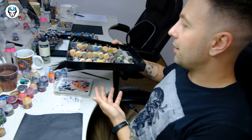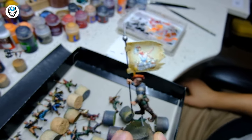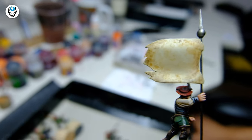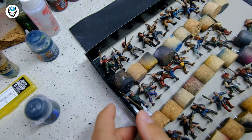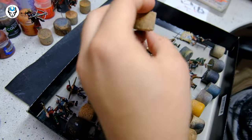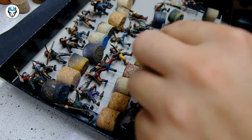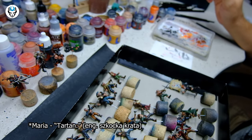And there you have a full box of sixes with this awesome banner made by Evelina. And it's awesome! And this is not as cool as this, but it's cool in general. And there you have guys from Militia, but they are individual characters. You have a guy with this kind of pants, this former Reikland guy. For example, there you have a guy with tartan on the pants.